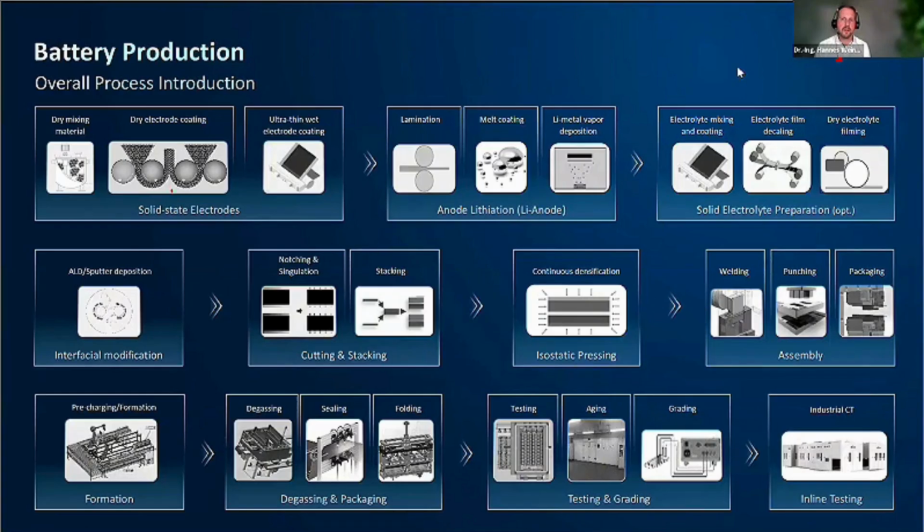Then you need solid state electrolyte preparation. So the solid state electrolyte does not only go into the cathode, there also needs to be a film applied on the cathode side, which is usually coated on a carrier foil and then transferred via a decal coating process onto the cathode. Then you can have some optional interface modification, and then you go into your conventional cutting and stacking. But it's not just a copy paste for the cutting stacking machine, because lithium metal foil is kind of difficult to cut.